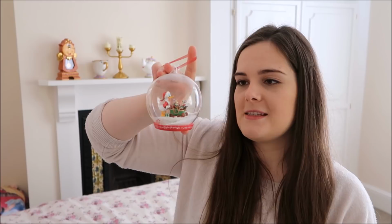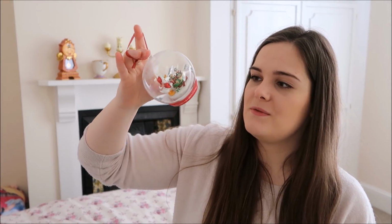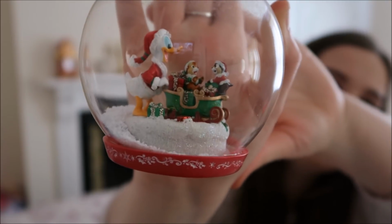The last decoration we picked up this year was Donald with a sleigh with Chip and Dale in the middle of it, which is just so cute. I think again this was $15.99, or it might have been cheaper actually because it doesn't have a light up situation going on. I think this was $9.99, I don't know, but this is what it looks like. So there we go, there's Donald with Chip and Dale in the little snow globe.